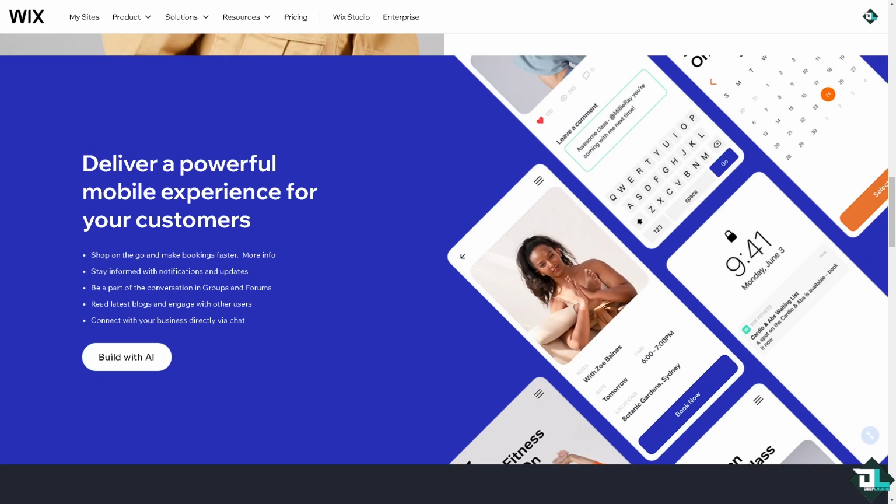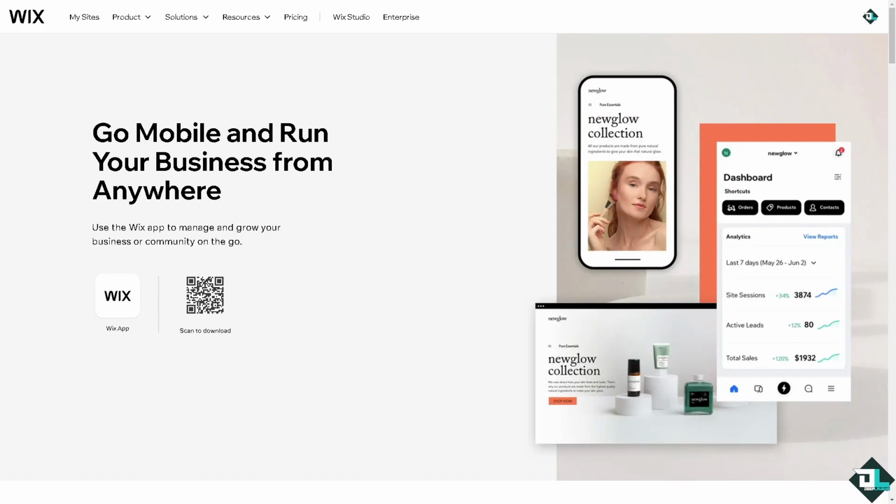So, let's get started. To answer your question, yes, Wix has a mobile app available for both iOS and Android services or devices. Alright? Now, one of the best features of the Wix app is that you can manage your Wix website content directly from the app, allowing you to make updates and changes on the go. You see, you can use the Wix app to manage and grow your business or community.